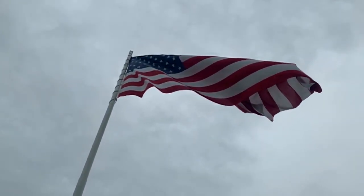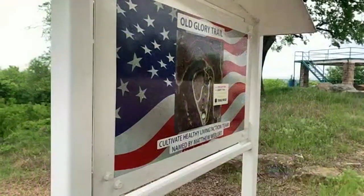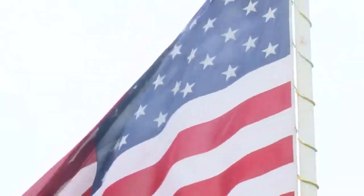After 9/11, we had a flood here, and we had the National Guard here, and one of the guys ran up here every day, and he sent me a letter and donations. And then when he was in the service, he had to go to Iraq. He took a donation from his Army buddies and sent it over with a thank you.